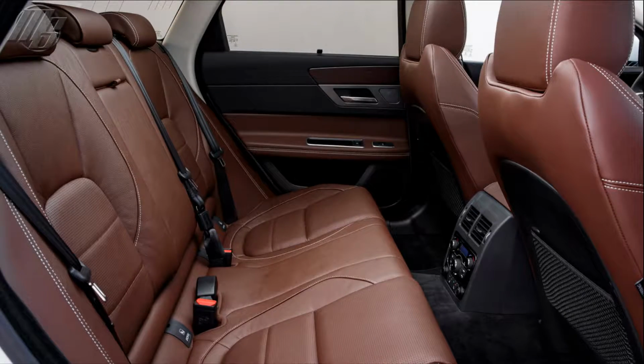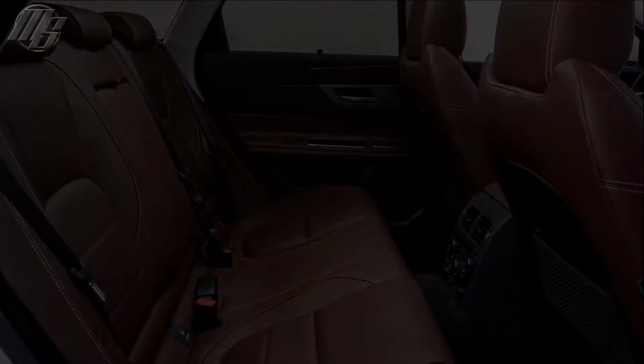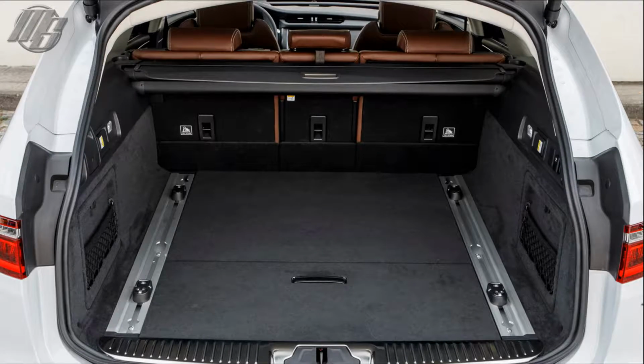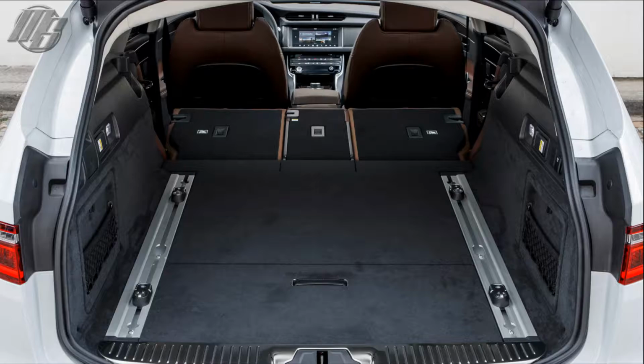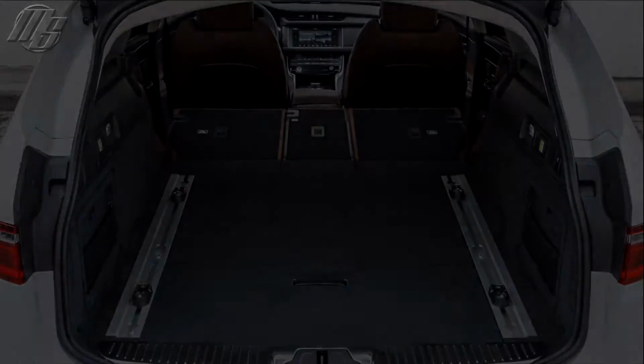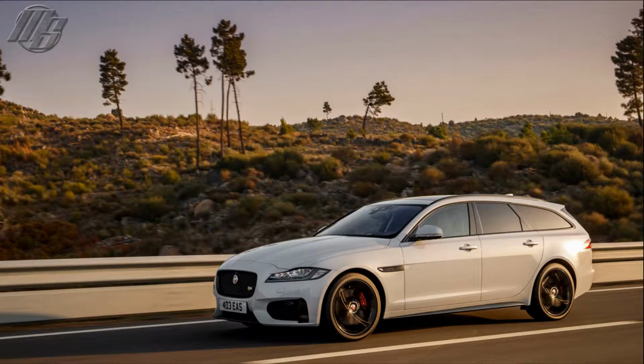Visually stunning. Pricing undercuts competitors with a range of engines available. Ride and handling impressive, partly thanks to standard air suspension. Great new technology available, including a huge panoramic glass roof.